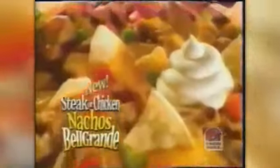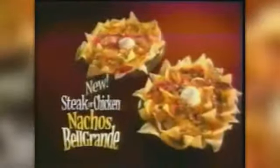Taco Bell's new Steak or Chicken Nachos Bel Grande. Grilled authentic carne asada steak or marinated all white meat chicken give Nachos Bel Grande that great flavor of the grill. For great grilled taste, think outside the bun.